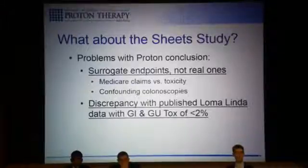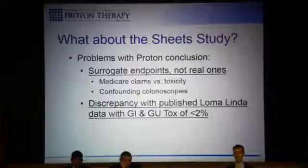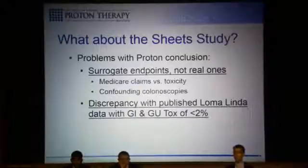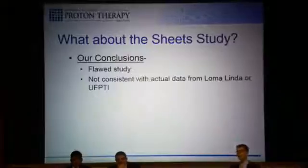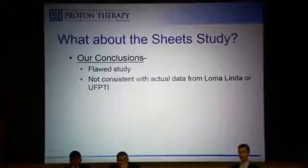Also, when they concluded that the toxicity rate was actually quite high with proton therapy, they didn't mention that, by the way, Loma Linda has published their toxicity rates by following their own patients, and they're actually quite low, and these figures don't match. I would have expected they would have pointed that out and offered an explanation as to why that might be, but in fact, that wasn't commented on at all. So we would conclude regarding this study that it's a flawed study, and it's not consistent with the actual data from Loma Linda or from our institution regarding rectal complication rates, and we'll look at those numbers in just a moment.